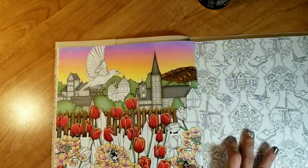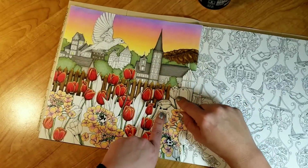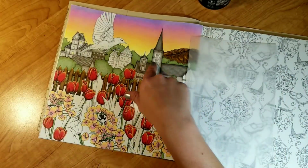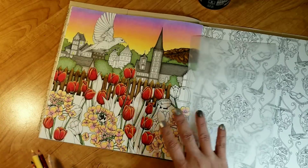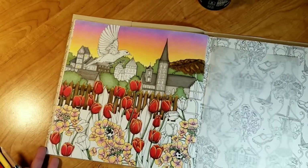Okay, so now I have some more room. What I wanted to do today is show you guys how I'm doing the tulips in here, and it's actually not too hard. What I did was I took the same yellow that I used in the sunset with the Holbeins. The only Holbeins I have are the pastel ones, which is fine. Those colors came in perfect for this, which is absolutely what I used.